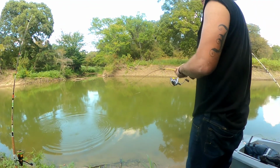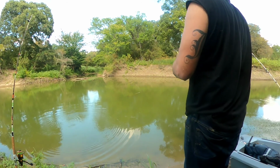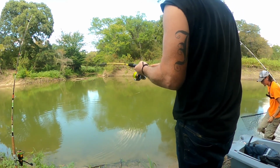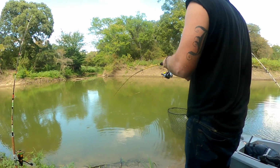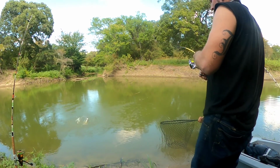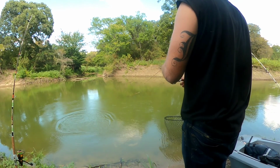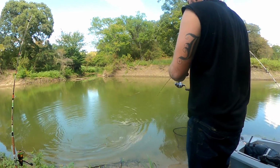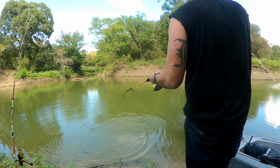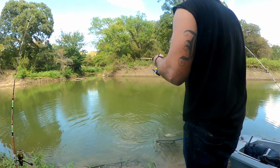Yeah, we might have got a catfish, guys. This is on a little pound test. Pretty sure this is a catfish. Yeah, little channel cat. A little blue. Oh well, could be a blue. That's the channel. That's the little channel. He's over there.